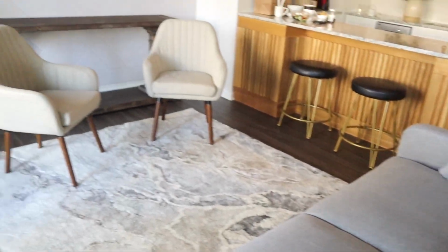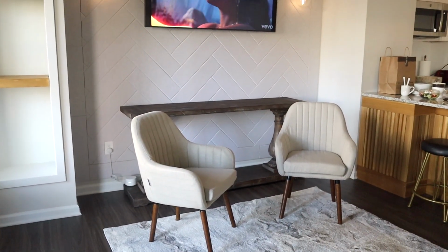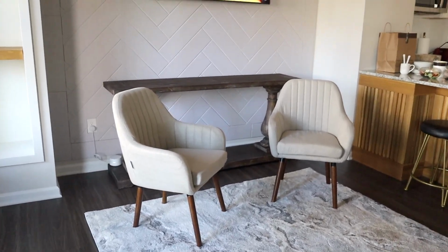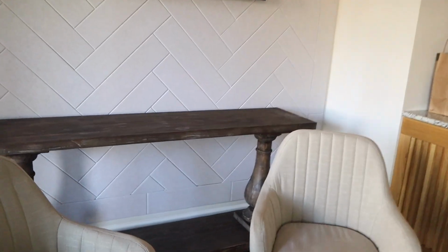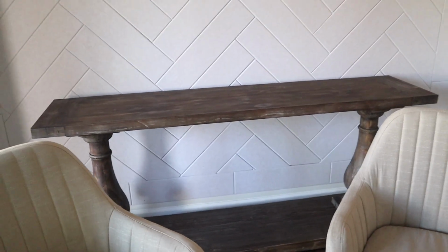And then you can kind of put any color pillow on there. So I want to get some pillows. We ended up opting for this set of 4 chairs and only used 2 in here, and then kind of have the other 2 as floaters. And then behind there is this gorgeous console table that I low-key kind of want to go upstairs.